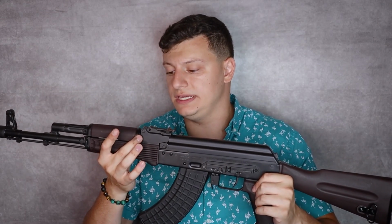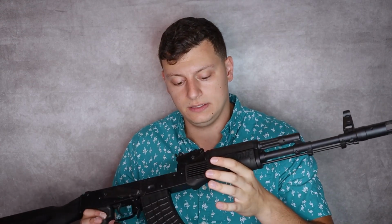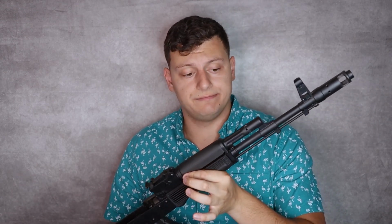Forward of that, you have a spring tensioned gas tube, which adds a little bit of rigidity and reduces some of the wiggle or play that's commonly found in well-used AKs. And again, that's not really present in the Palmetto State Armory PSA AK-103. The PSA rifle has what appears to be a standard AKM rear sight block, as well as an 800 meter rear sight. The gas tube is AKM, the handguard retainer is AKM, and the front sight base is AK-74 spec.